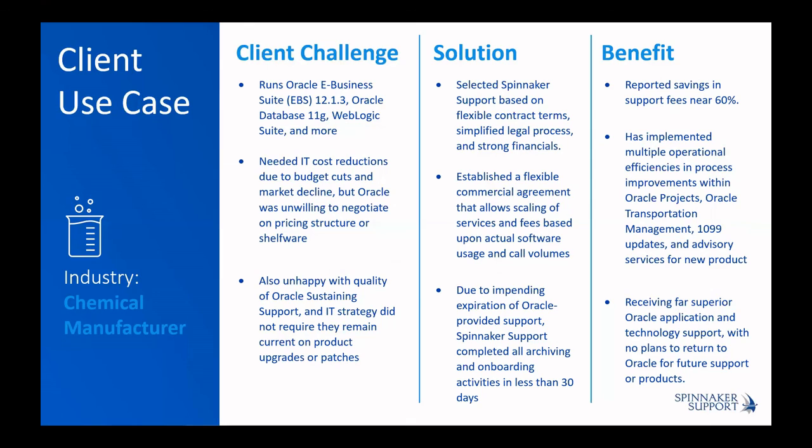We were able to accelerate our onboarding for this customer in less than 30 days because of a looming expiration of their Oracle-provided support. They now see higher quality support, are realizing significant cost savings, and only pay for the licenses that they're actually using.